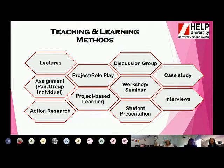So students have got some practice, some interaction, some exchange of opinions with their peers, with their colleagues, during the module. And during the module as well, we often have a lot of student presentations, so that students have got a sharing session with other peers, with the lecturer. And we have got a number of assignments as well, not just individual, but sometimes it could be pair assignment and group assignment as well.